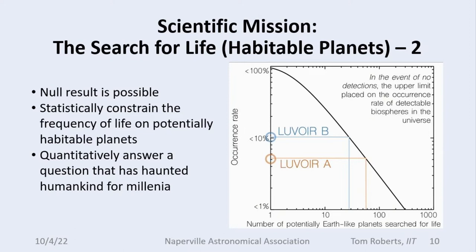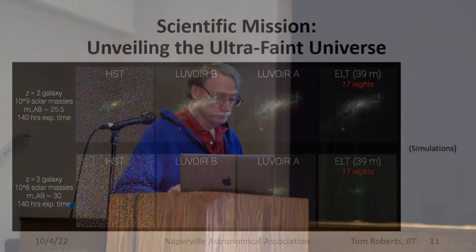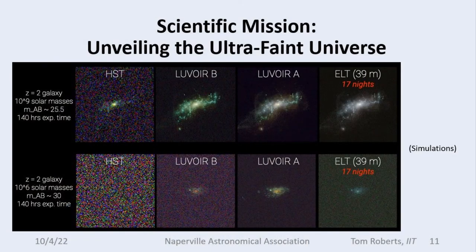I should mention there are actually two different designs for LUVOIR. They're called A and B. The A is the one I normally talk about. It's a 15-meter mirror. The B is essentially the same, except it's only an 8-meter mirror. It's less expensive. It requires a less powerful launch vehicle, and that's why they have put the two of them together.